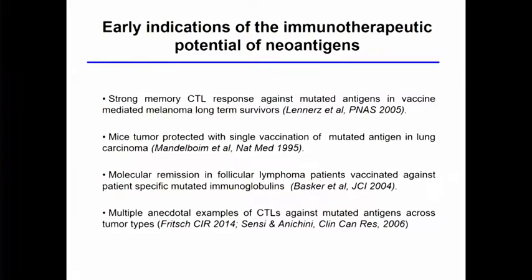And if you scour the literature, across all the different cancers, there have been anecdotal studies where mutated antigens have been noted to be quite immunogenic. But what was lacking was any sort of way to systematically find these neoantigens. It's just too daunting on a patient-by-patient level. And in my postdoc days, I remember doing T-cell cloning, and it's not for the faint-hearted.